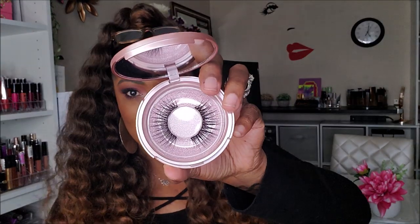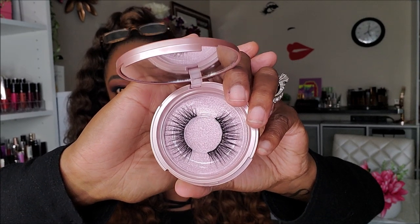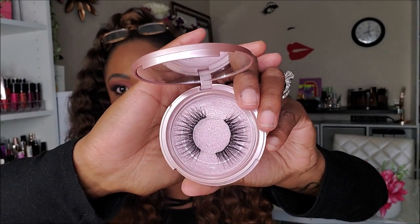But anyways, this is the little holder for the lashes. There's a mirror in there, which is really cute. This is the style of lashes that comes with the magnetic eyeliner that I got. They look pretty long, so I'm assuming I can trim them to my desired size if need be. But I don't know, you guys, I want to test this out in a video. Let me know down below if you want to see me test this out. I know y'all just want to make fun of me and watch me rush to the emergency room. But anyway, I got these from Amazon to play around with.